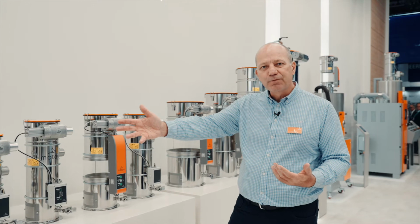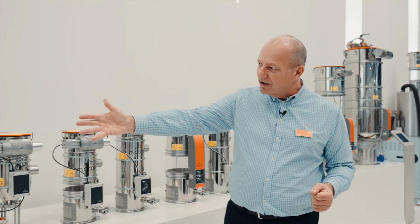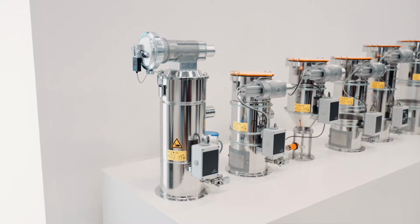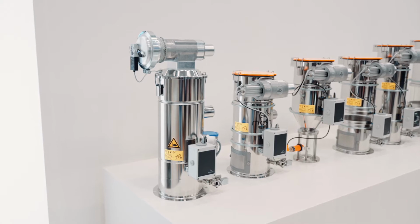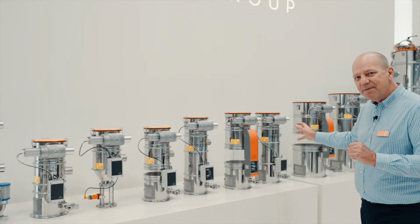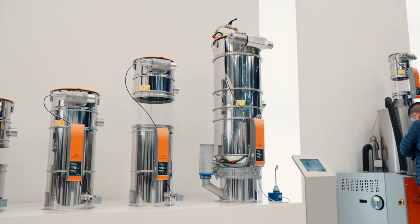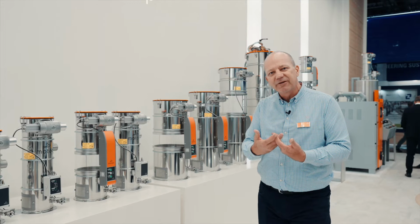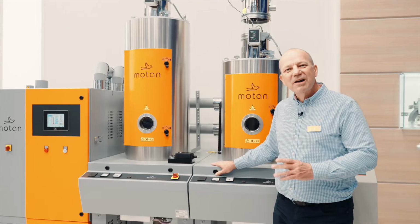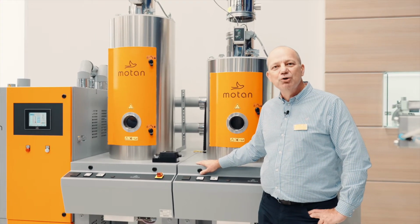From very small throughputs, maybe for a catheter tube, like this unit here, a classic medical loader for very small throughput but very demanding applications, right the way up to the end of the line, where we have loaders designed for high throughputs and for different types of bulk material, be it flake, powder, or dusty regrind.